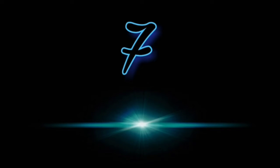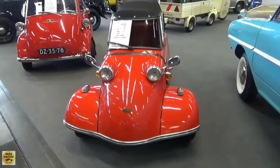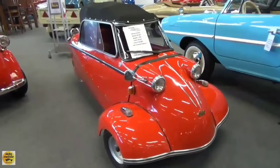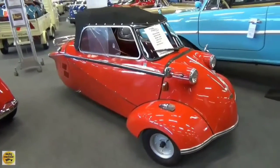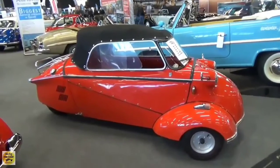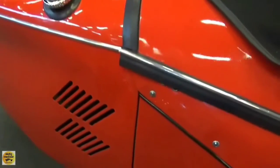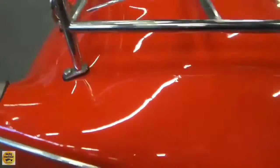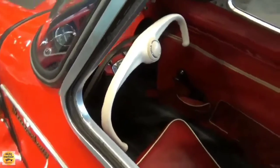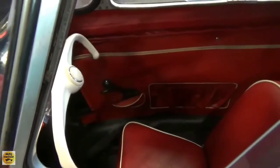Number 7. The Messerschmitt KR200 is essentially an amalgam of the Reliant Robin and the BMW Isetta, also a bubble car. This vehicle features only 3 wheels. The German company tasked with building this car had predominantly existed in the realm of aircraft. However, the manufacturers decided to construct this single-door car. As one can see, only a single person can fit comfortably within its cramped cabin. Number 6.